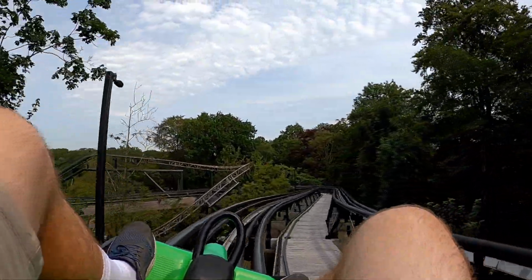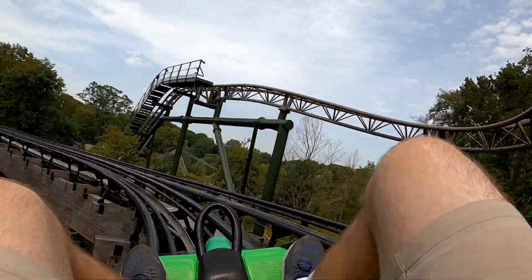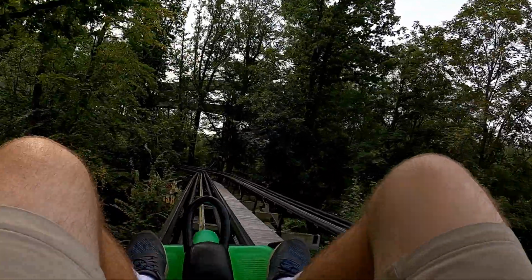Then the downhill route is weaker than the other coasters on this list. It is short and fairly forceless. You just get a pinch of laterals on the helixes and that's it.